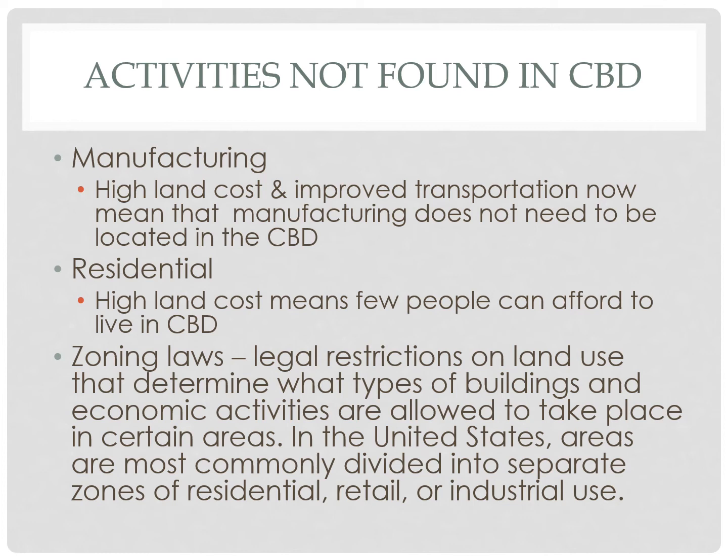All right? And in the same vein, residential is going to be too expensive in a central business district for most people to live there. And even the people that live there, they're going to live further up where the land values or the rents are a little bit cheaper because that area is less accessible, with certain exceptions.